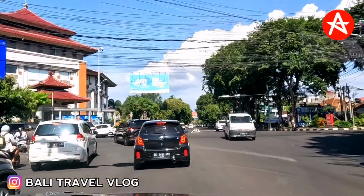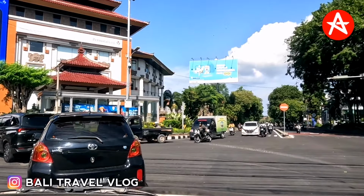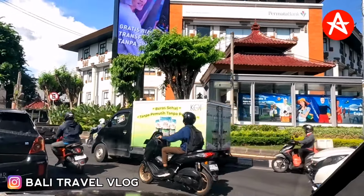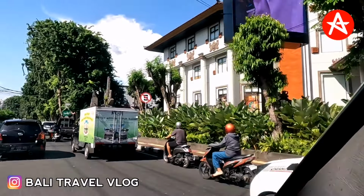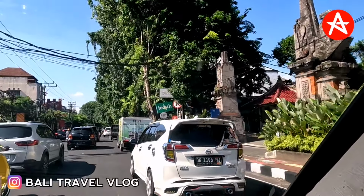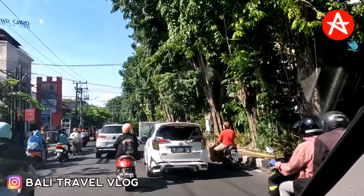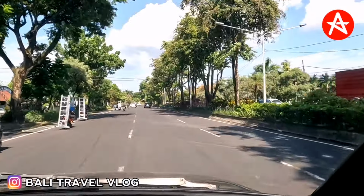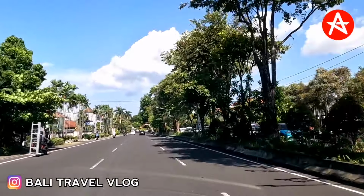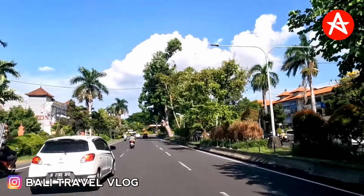Yeah, now we are on Teku Umar Street. From Teku Umar, now I continue driving on Diponegoro Street. Yeah, now we are on Diponegoro Street. It looks quite busy in this area, isn't it? Okay, from Diponegoro Street, now I continue driving in the Renon area, the office area in Denpasar, Bali.